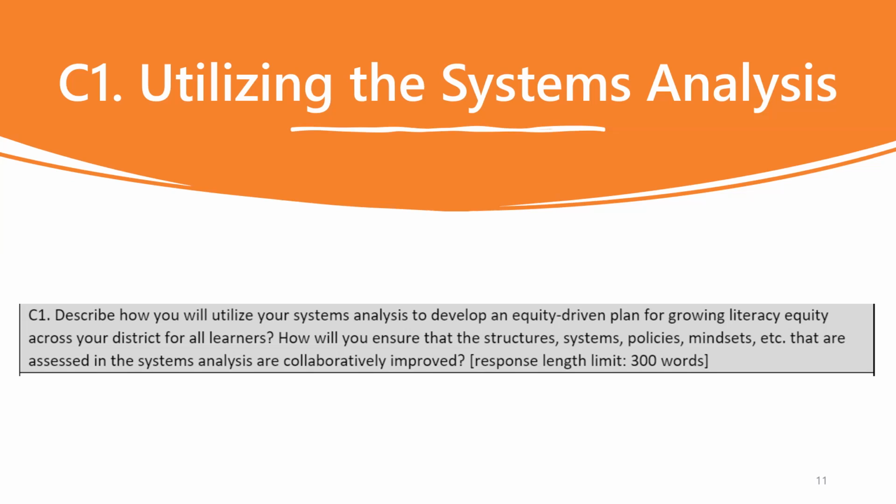For question C1, applicants are asked to speak to how they will utilize the results of a systems analysis to develop an equity-driven plan for growing literacy equity across the district in service of all learners. Starting with equity at the center from the systems level will help to build a strong foundation for literacy improvements through GLEAM.